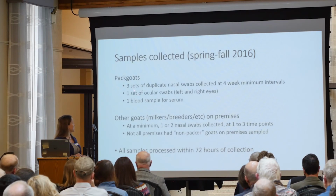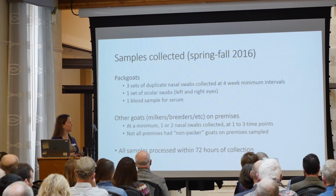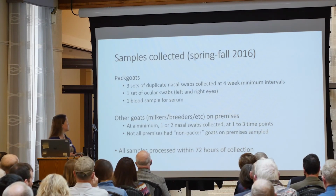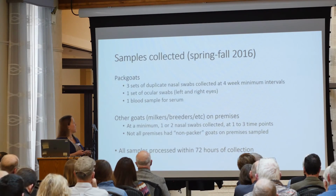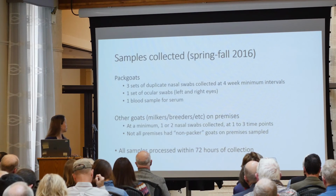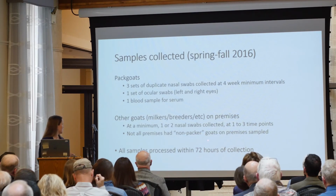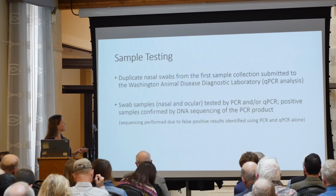And as I just briefly mentioned, we collected 3 sets of duplicate nasal swabs at 4-week minimum intervals, as well as a set of ocular swabs, 1 swab from each eye, and that was collected just once, and then we collected blood and serum from every animal. And then we processed all samples within 72 hours of collection.